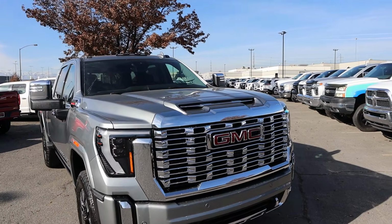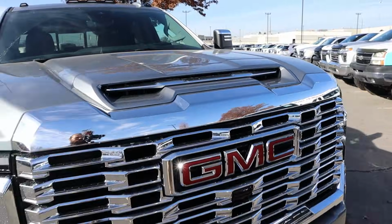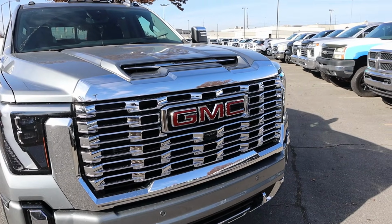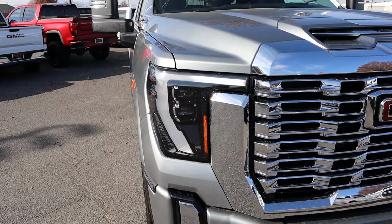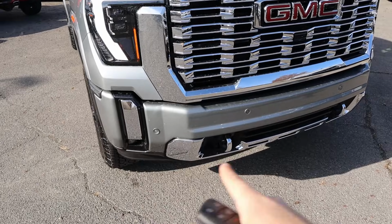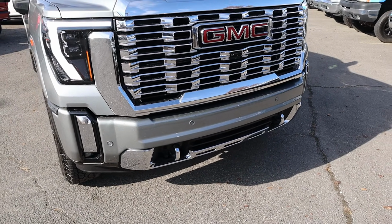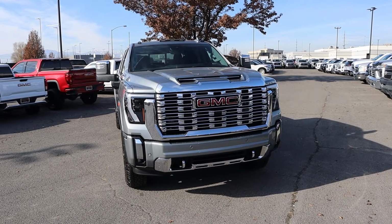So the Denali has a lot of chrome. You can see here in the center vent there, and then a massive chrome front grille. Of course, you've got the fancy headlights, pretty cool animation there. We do have some fog lights down below, more chrome here at the tow hooks and the front bumper, but also some painted elements. But yeah, definitely a blinged out truck.